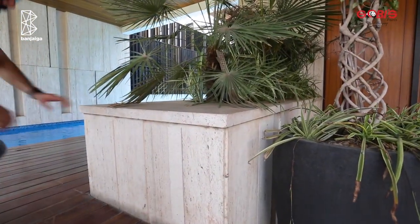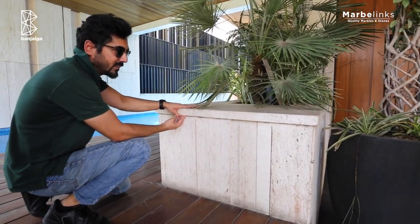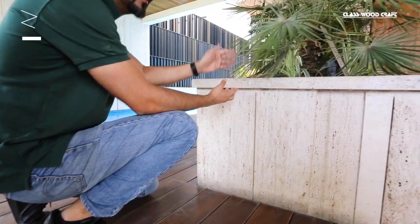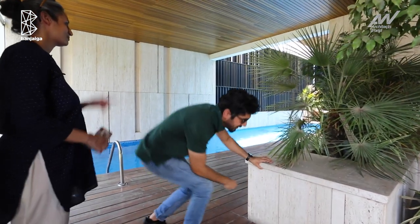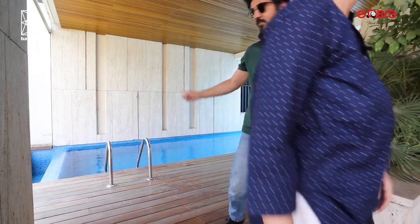And you see the size of the stone, the thickness of it. It's stone, not a tile. It looks like someone has really thought it through; the scale and the thickness all correlate. Very nice. Enter to the sound of water falling. Interesting. Let's see this as well.